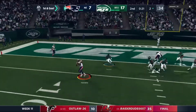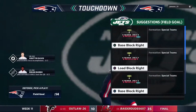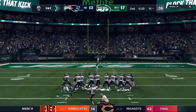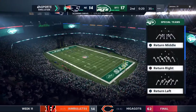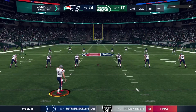And they'll try the option on 1st and goal. Off the option, that's complete. And he'll take it into the end zone for a Patriot touchdown. Leonard Fournette, as the first half is winding down, and the Patriots have cut it back within a score. Extra point up and good by Sanders, and the lead's down to a field goal at 17-14.